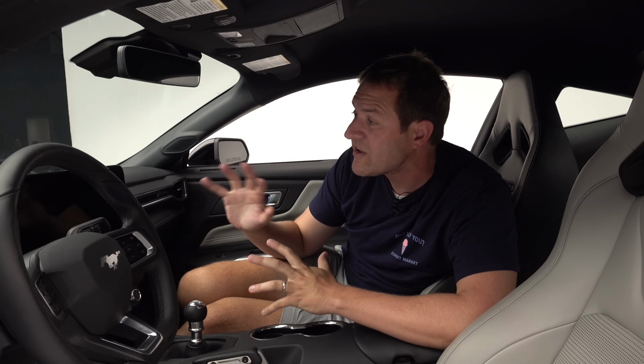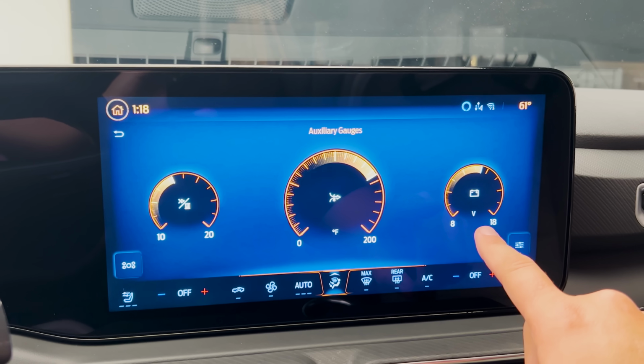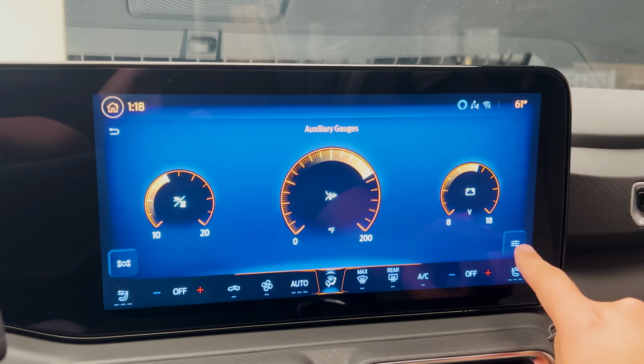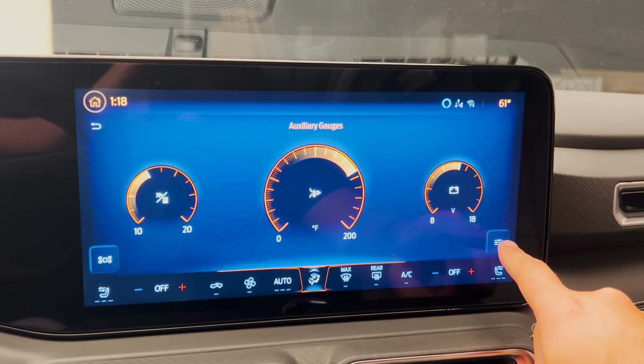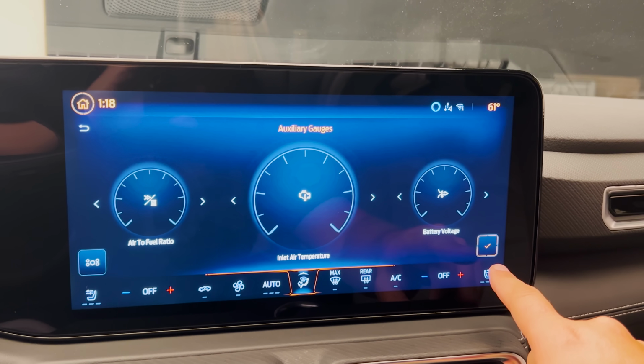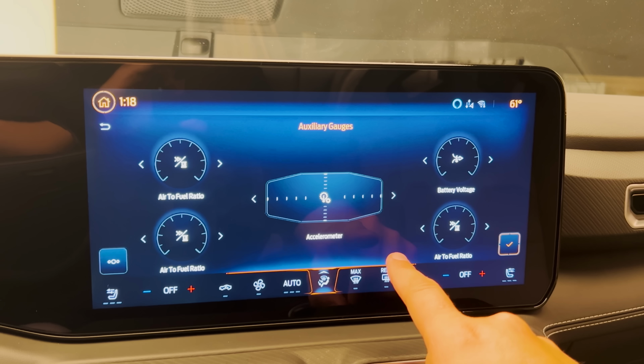But anyway, another interesting item worth pointing out in the center screen, the auxiliary gauges, which show a lot more information than just your standard gauges in your driver gauge cluster screen. And you can see there are several different views here, different labeling of the gauges, or you can add even more gauges if you want to see even more things, all right here on the center screen, and again, angled at the driver for easy monitoring while you're behind the wheel.